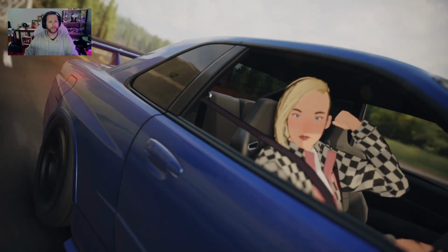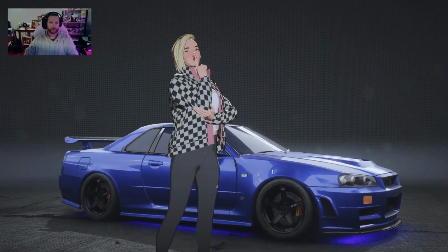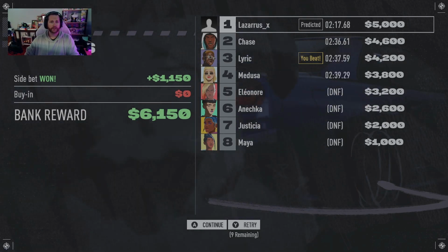We get a final time of... was it like 2:17? I think it was like 2:17. 2:17.68. That is a very good time on this course. Anything under 2:20 on this race is usually pretty good, and I'm not upset about that outcome.